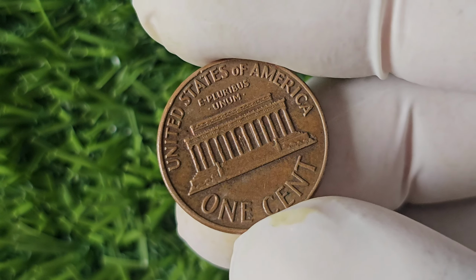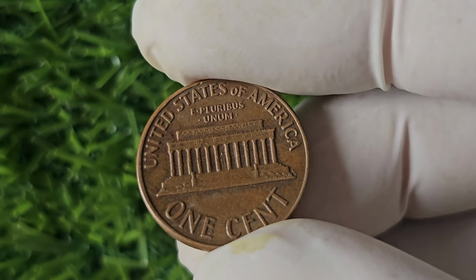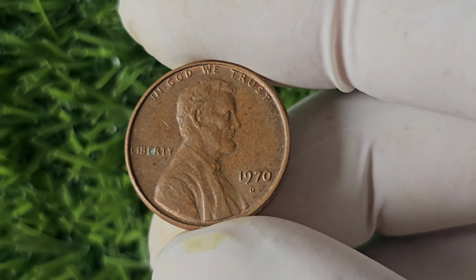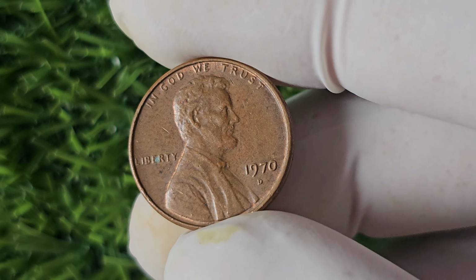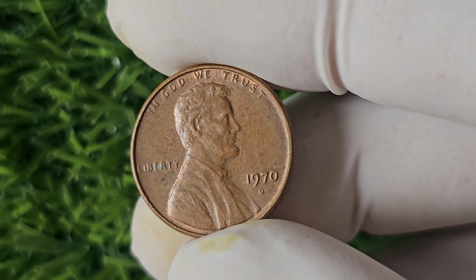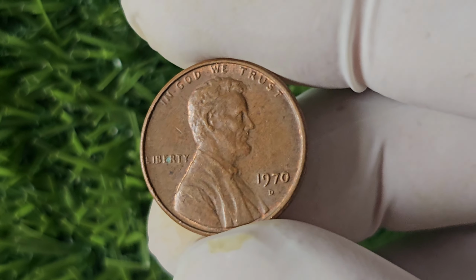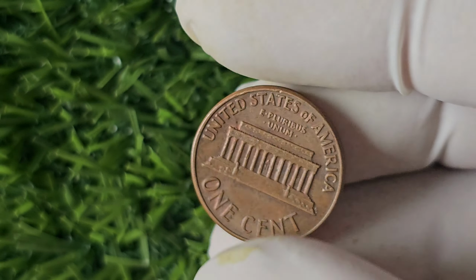a valuable treasure. Now, you may be wondering, just how rare is the 1970 mint mark Lincoln penny? Well, let me put it into perspective for you. Out of the millions of pennies minted that year, only a handful were stamped with the mint mark, making this coin a true gem for collectors. To add to its rarity, most of these pennies were quickly removed from circulation once the error was discovered, further increasing their scarcity and value.